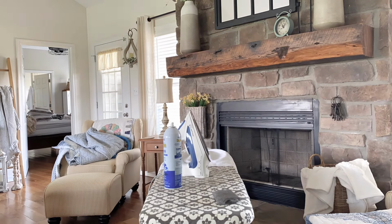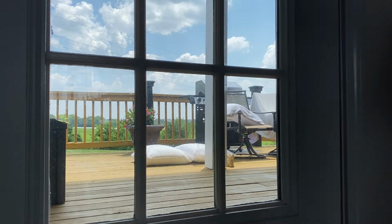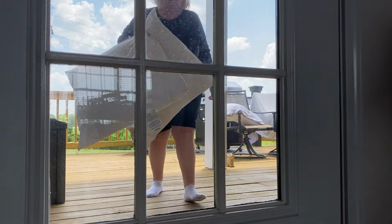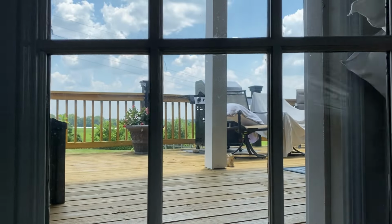And does anybody else like to air out their pillows in the sun? I love to put mine out there all day, and they have such a fresh smell of the evening. It's just something wonderful. And I've been doing it for many, many years.